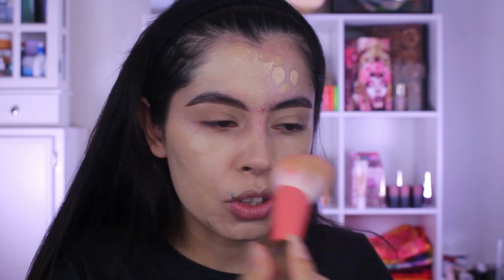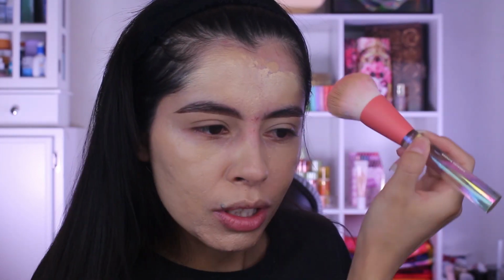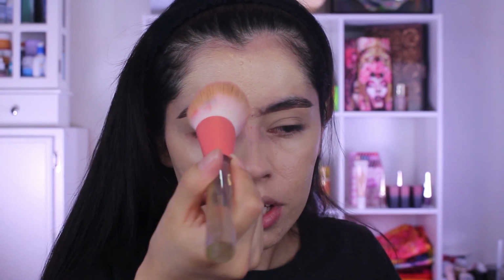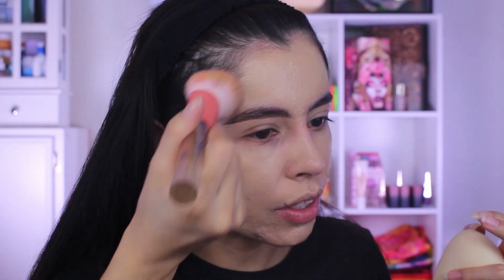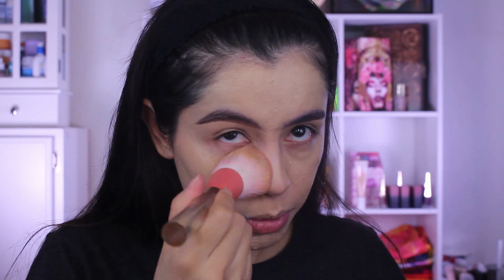If anything, I'll start using just one pump for my foundation. I started using one pump because I started noticing how it just made my acne prone skin look way better when I used less foundation. Yo, this is like covering it so well. Holy smokes. The only thing is that it is not covering my nose because foundation never clings onto my nose. It's like the most annoying part ever.